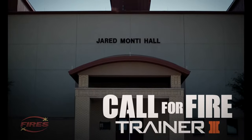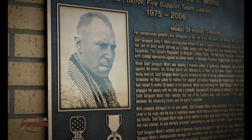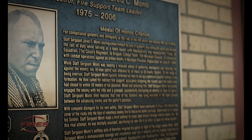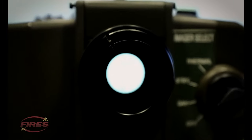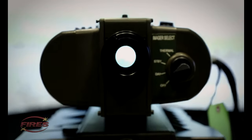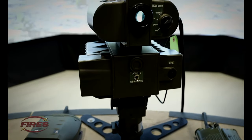Call for Fire Trainer 3 is commonly known as the CFFT3. There are different variations throughout the Army, however, there is only one immersive system, which is located at the Fires Center of Excellence on Fort Sill, Oklahoma. The Call for Fire Trainer 3 is designed to provide realistic training in support of all indirect fire and close air support mission tasks, from individual to collective training.